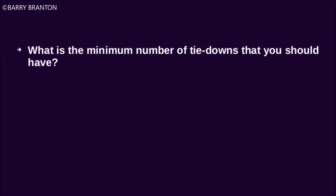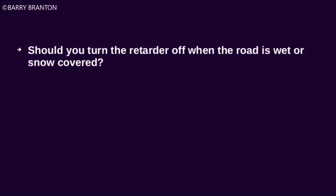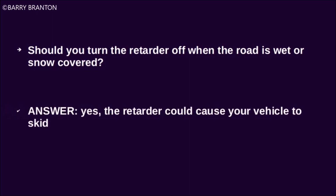What is the minimum number of tie downs that you should have? You should have at least 2 tie downs. Should you turn your retarders off when the road is wet or snow covered? Yes, the retarders could cause your vehicle to skid.